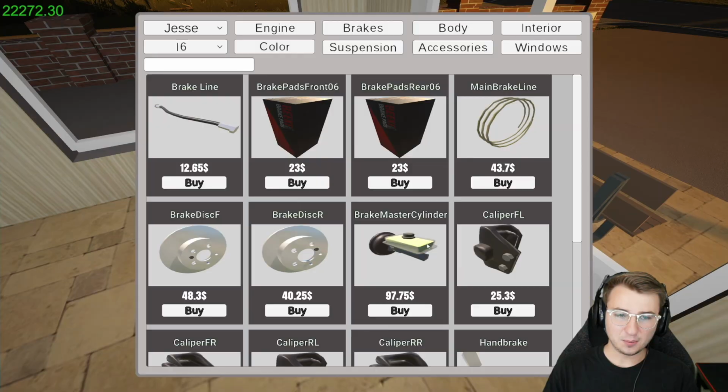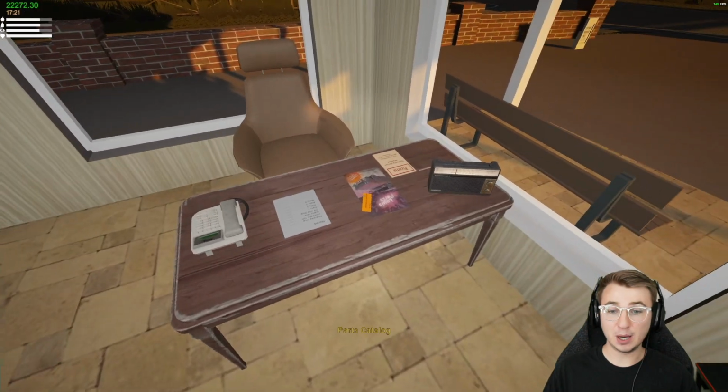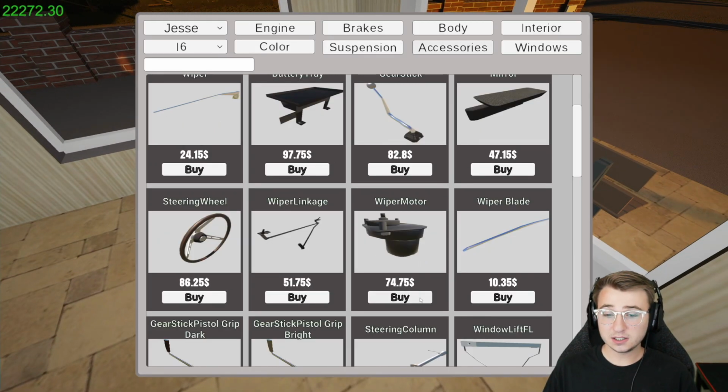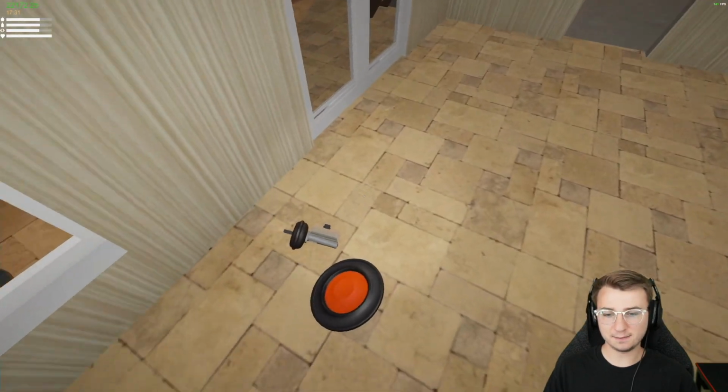That's what we need. Our brake master cylinder was $97, and from the catalog image, you would think that it'd be shipped full of fluid, but this one showed up completely bone dry, so that's nice. Wiper motor is only going to run us 74, just about 75 bucks. And the air filter lid, just 25 bones.